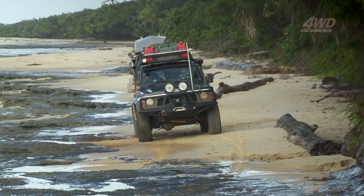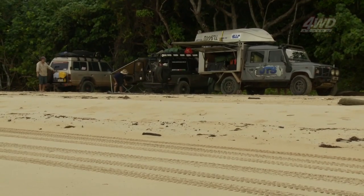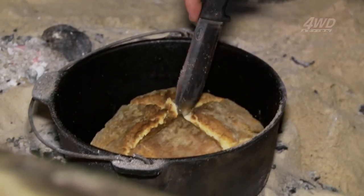We were hoping to make it a heck of a lot further today, but we've reached another holdup. A bit of tucker and good conversation around the fire. We're keen to get back into it tomorrow.